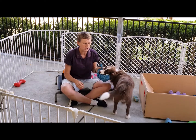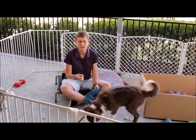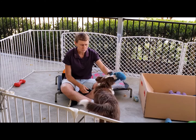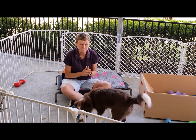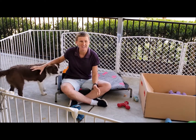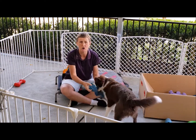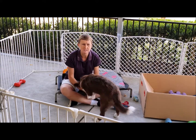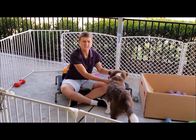I was constantly watching her reaction. If at any time she couldn't focus on me or she couldn't take the treats from me, then that told me we were progressing too fast. So distance is your friend when you're dealing with these things. Keep distance happening. Work within what the puppy's capable of. Now I'm up to having the leaf blower right beside her and I can get her focus on me and off the object.